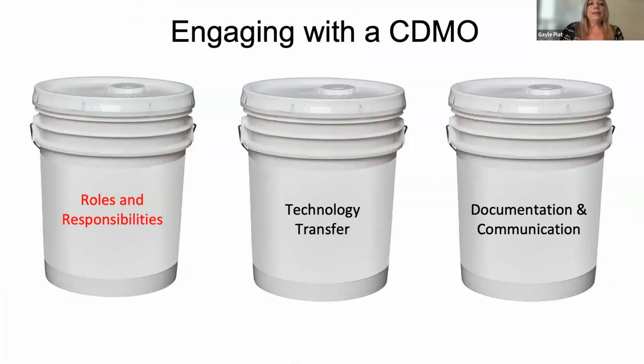So we're really dividing our talk into 3 buckets of information. Roles and responsibilities, so who's who, then technology transfer, and then finally documentation and communication, which is a big part of GMP and working with a CDMO. So we'll start out with roles and responsibilities.